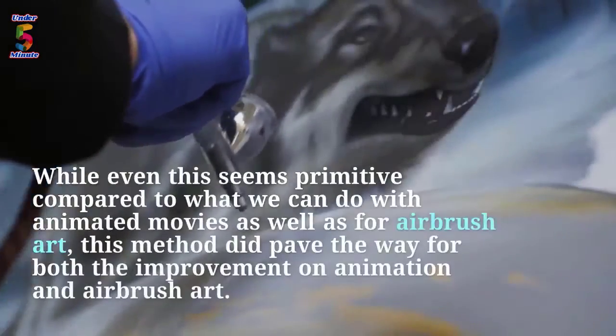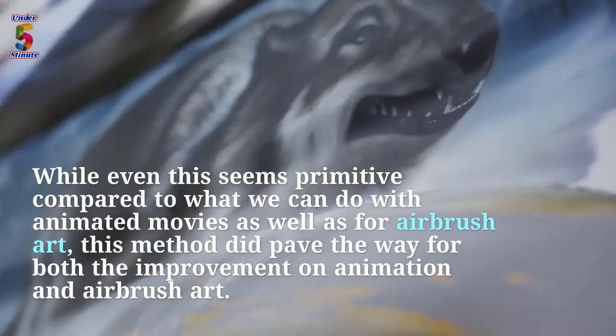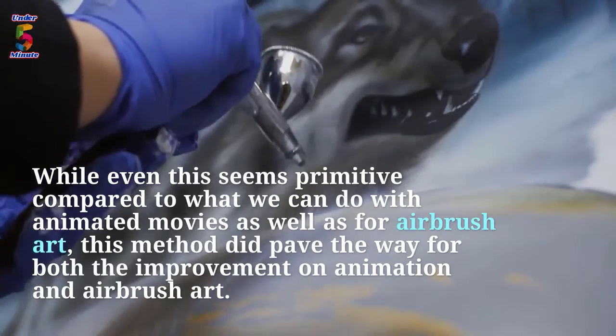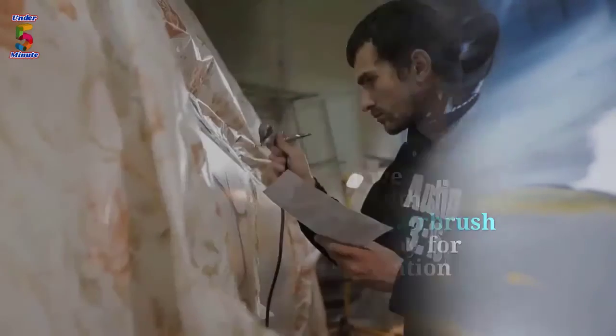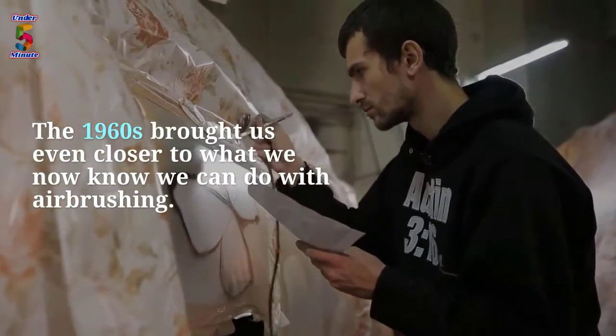While even this seems primitive compared to what we can do with animated movies as well as with airbrush art, this method did pave the way for both the improvement of animation and airbrush art. The 1960s brought us even closer to what we now know we can do with airbrushing.